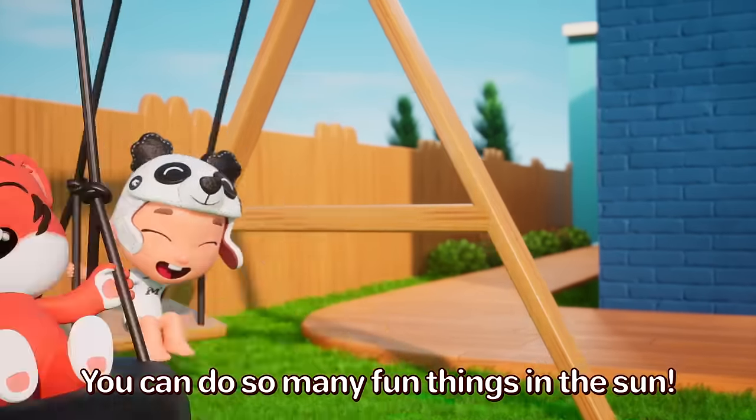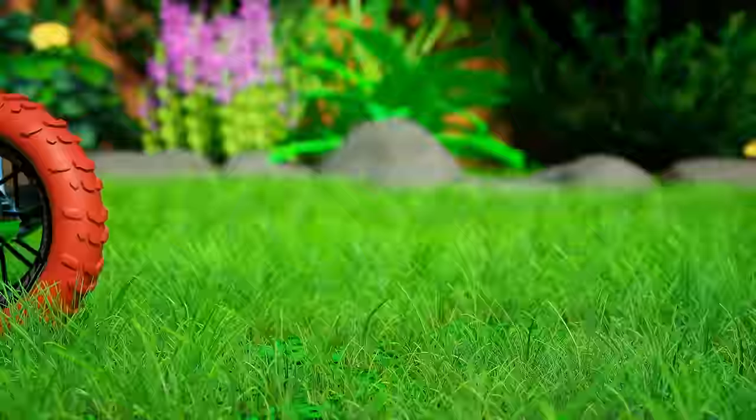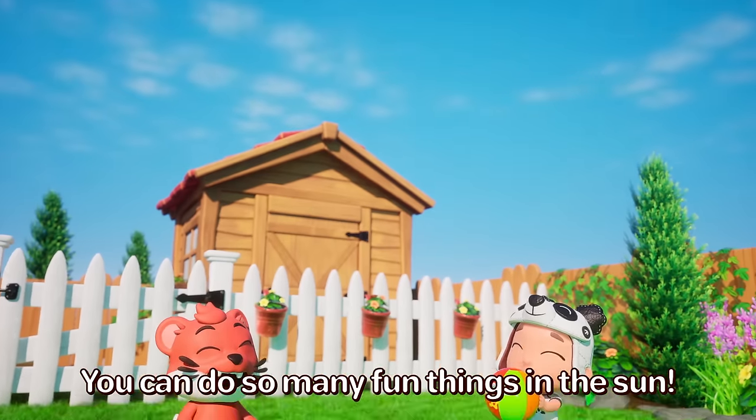You can do so many fun things in the sun. You can play outside and jump and skip and run. You can ride out in your bike, throw a ball or take a hike. You can do so many fun things in the sun.